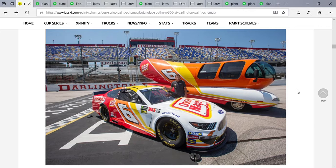I'm not entirely sure because I did like Matt Kenseth's last year. This one's okay. I'm not saying I hate it. I do like it, but I'm not sure if it's better than last year's. But I do gotta admit that I like the font on the number. What's funny is that they added the Wienermobile in the back. They did it last year at Kansas too, but yeah. Other than that, I kind of like this car a little bit.